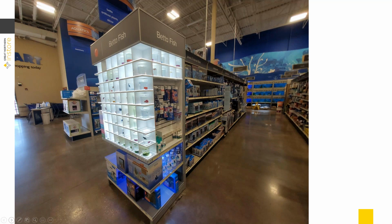The other thing we've been seeing with a lot of categories, and this was only one example, PetSmart lighting their beta fish end cap. In this case, really sharp. Instead of being little dark cubbies that are tougher to see the brilliant colors of some of these bettas, they lit the end cap, so the fish pop. You see them clearly against the white backgrounds and the bright colors.